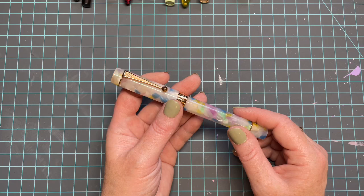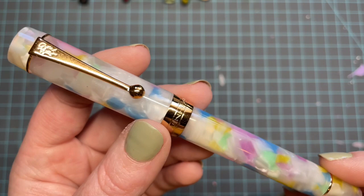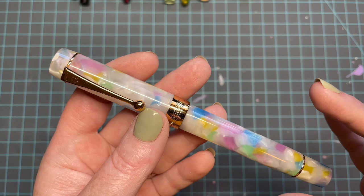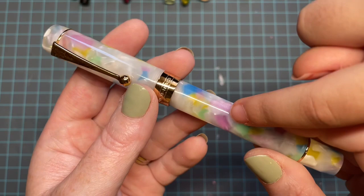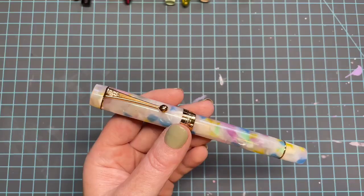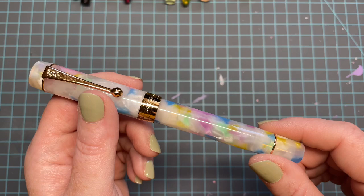So I inked this up with Sailor Ink Studio 237, and I wrote it dry, but I didn't really enjoy this color combination. 237 is my only pink ink, and it's kind of like a pastel pink, but not like a super pastel. Yeah, it's kind of like this color. But I have found that I just didn't enjoy the combination. Sorry about that. So that was my Gin House Century 100 in cotton candy, as Emmy and I like to call it.